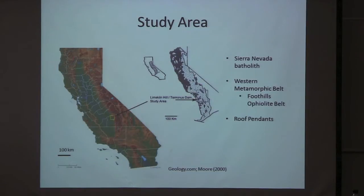The study area, as you can see, is located in the foothills of the Sierra Nevada. Limekiln Hill is adjacent to a dam called Terminus Dam, which forms Lake Kaweah. You can see in the upper right where the metamorphic rocks are that remain from the magmatism and the denudation created from the period of magmatism that I just mentioned in the Mesozoic.